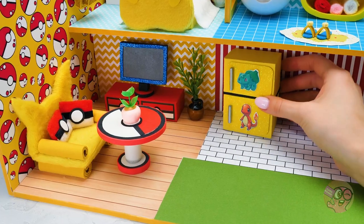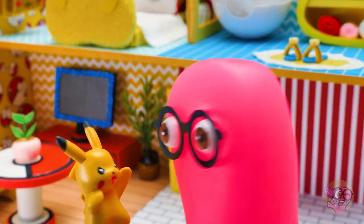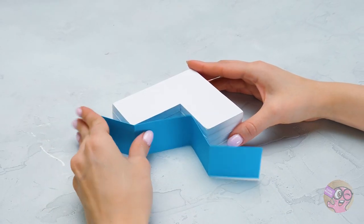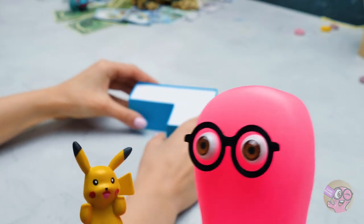This corner is perfect for our fridge. I will look inside first. I am the house creator. Tammy, did you forget whose house it is? Can you stick to decoration, please? Of course. Come, Pikachu. Let's see who does it better.